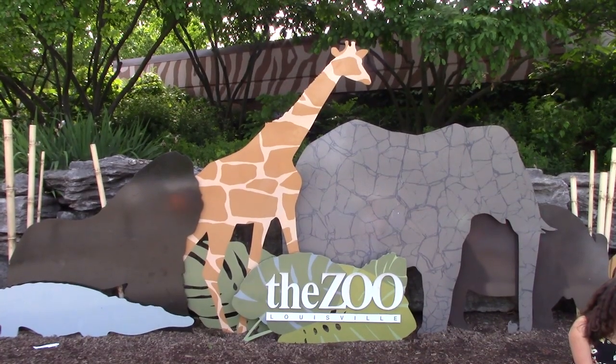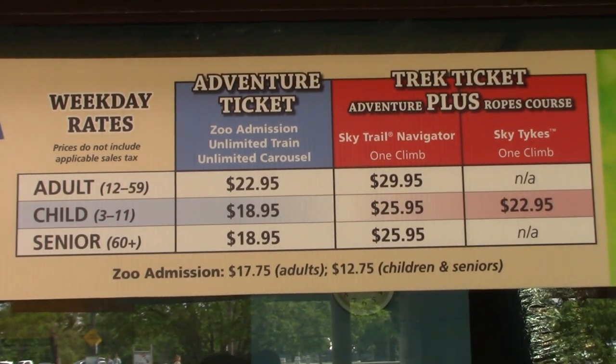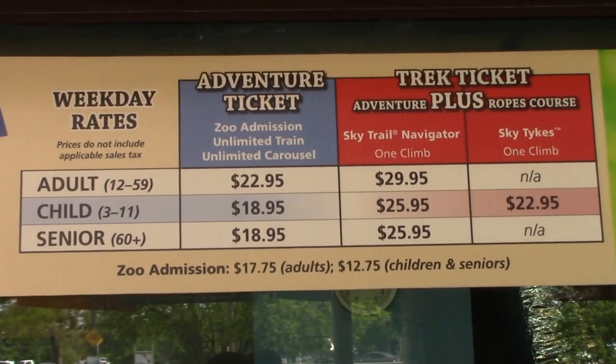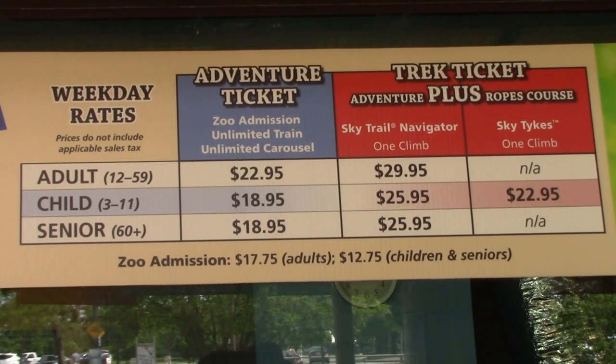Water pumping stations and places to buy drinks. This is pricing. I did a standard zoo admission, which was $17.75 plus tax because there was no train.